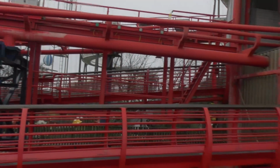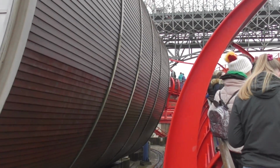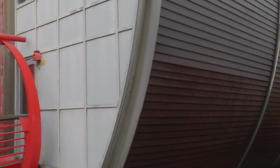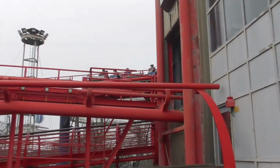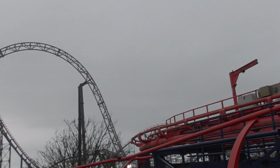Big one is on a one-train service at the moment. However, we had some people just come off and say it took them just under an hour. It's quite a wait. Here it comes around the big one, but yeah, the airtime hill looks incredible. Been on it already. It's really good.